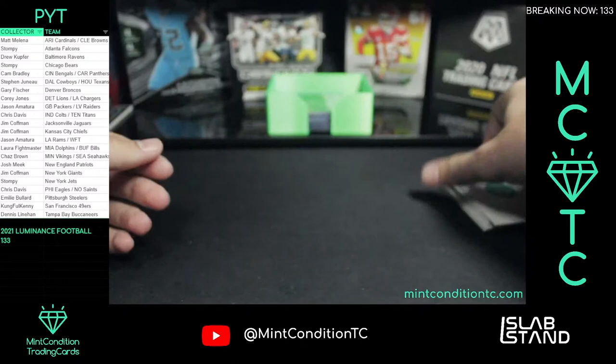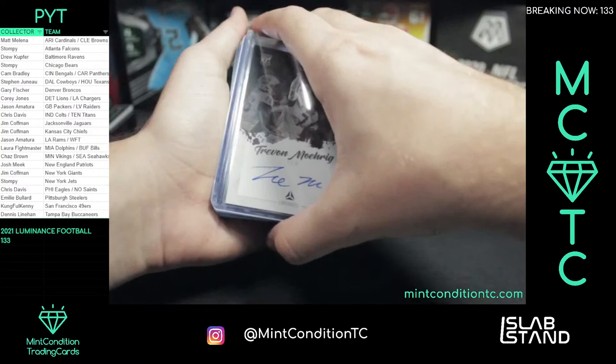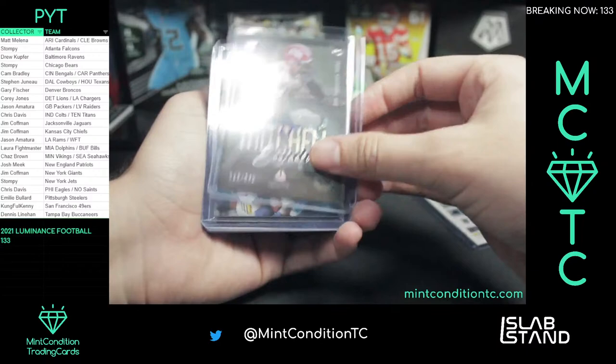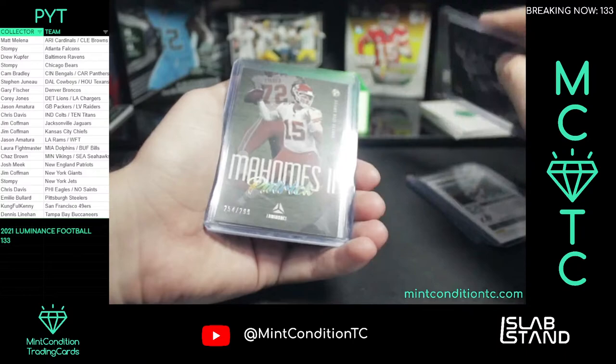Alrighty, let's do a quick recap of 2021 Luminance Football. Nothing too crazy, unfortunately, but we know that's how Panini does us sometimes. Sometimes they load us up, sometimes they let us down. So we got Trayvon Mulrig with the Raiders. We got the Shy Smith to 50 with the Panthers. Elijah Mitchell, he's to 349 with the Niners. We got the Derrick Henry player worn jumbo patch. Xavier Howard to 99. Javonte Williams to 299. We got the shorty Patrick Mahomes to 299.